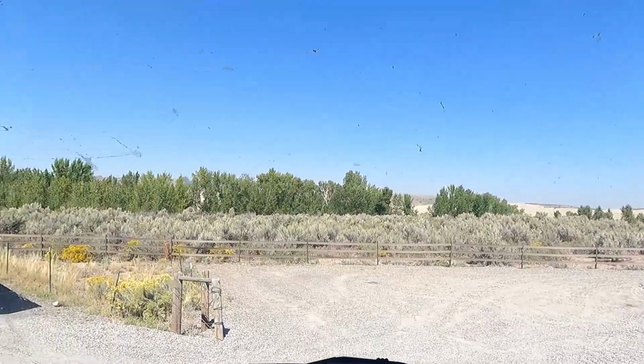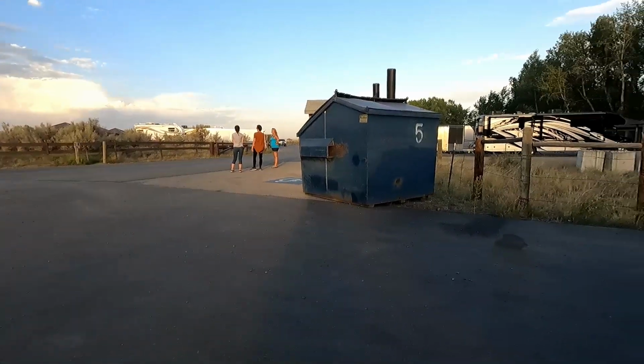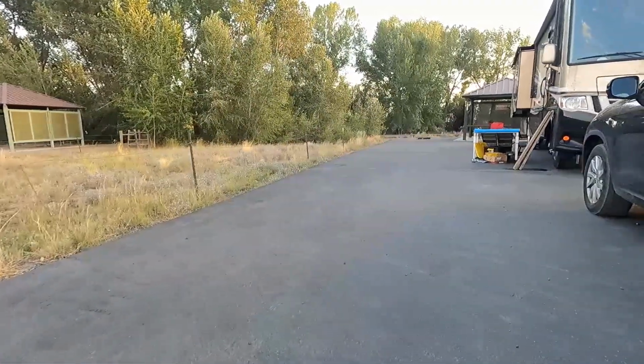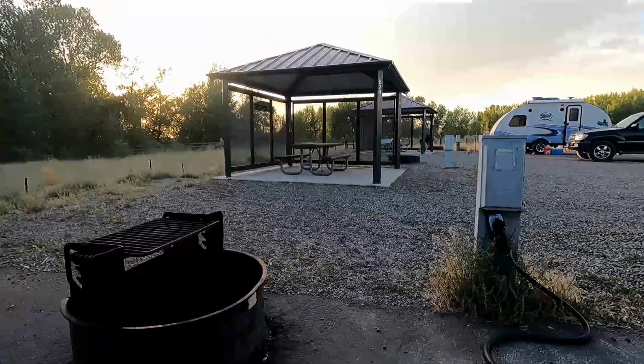I was so anxious to pull into our site, I forgot that we have to dump the tanks first. So this site here, I think, could possibly be the world's largest campsite because it's at least 100 feet deep and probably 30 feet wide. We could fit the RV across it. That's how big it is. And it's paved, and they have the really nice picnic table with a patio, like a roof over it.